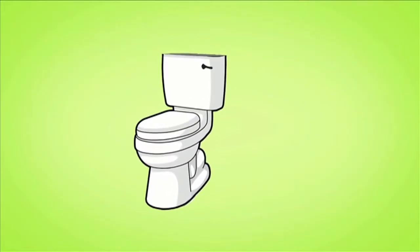A simple way to reduce the water used in your toilet. Fill a 1-liter bottle with water. Place it in the bottom of the cistern. This will ensure you save a liter of water with every flush. If used 5 times a day, that is 150 liters a month.